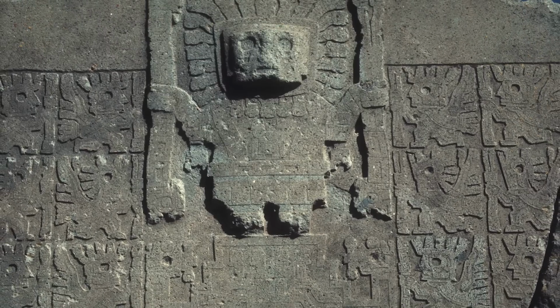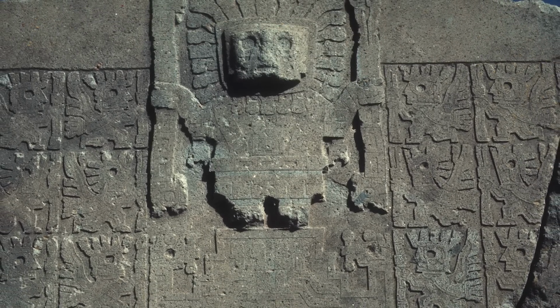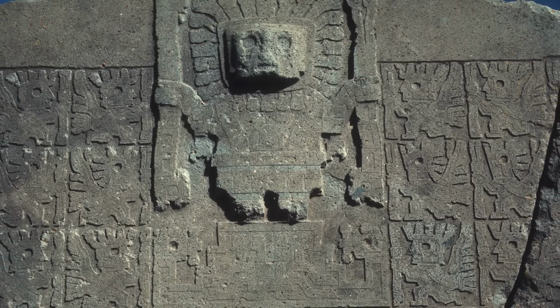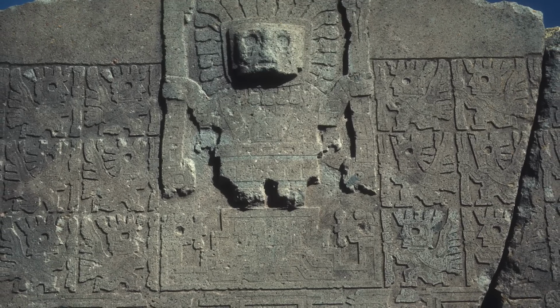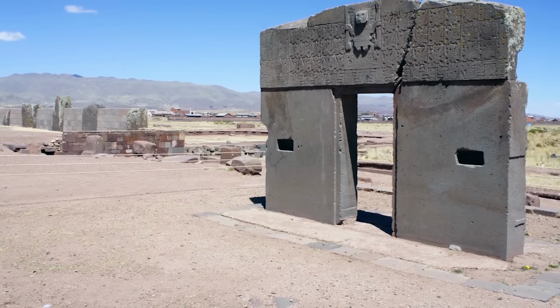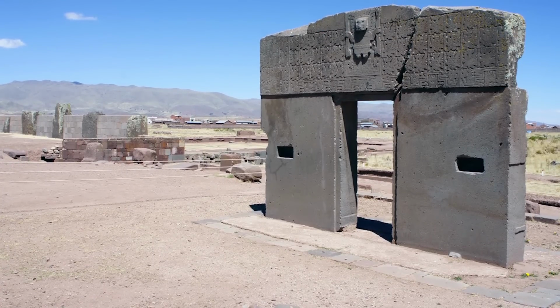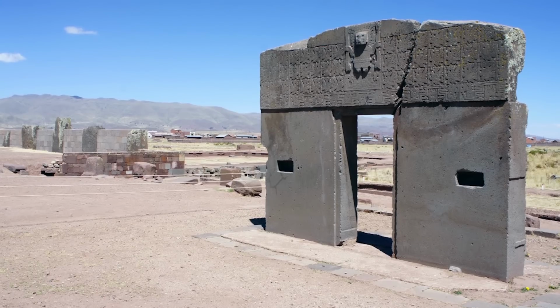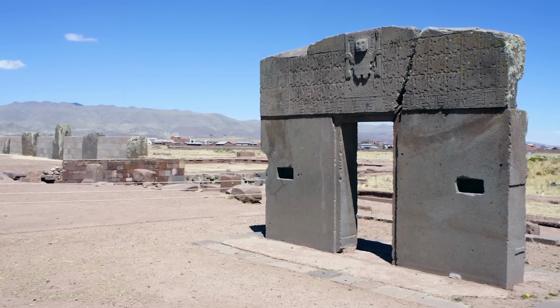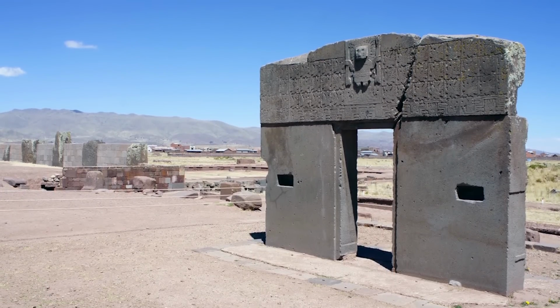All of them appear to have wings and surround a centerpiece of what archaeologists have considered to be a sun god, due to 24 rays expanding from the figure's head. There is debate among scholars about how old the Gate of the Sun is. Some suggest a more conservative estimate of around 3,000 years, while others claim it was built 14,000 years ago.